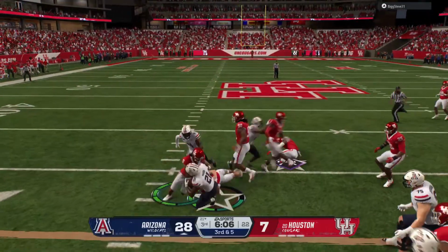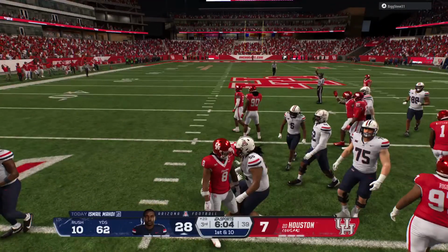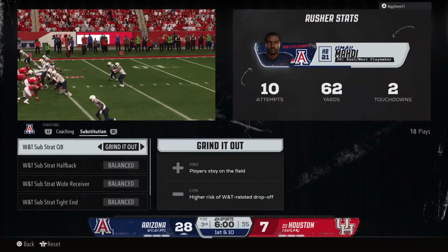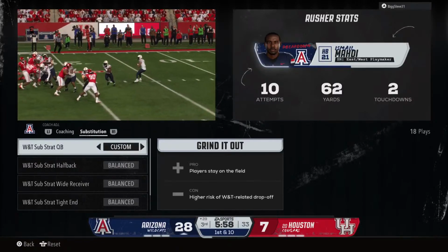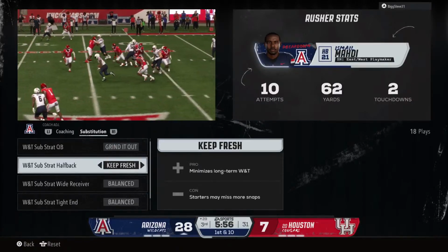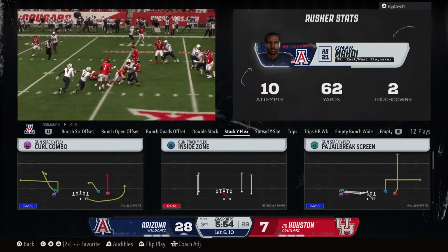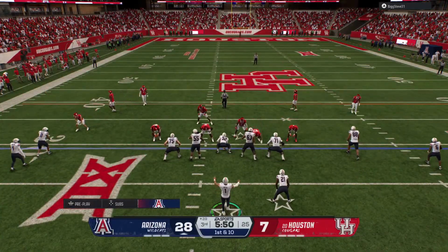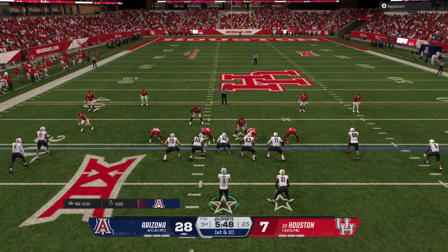Gets it past the marker. They'll move those chains, getting it out to the 29-yard line and trying to get this drive rolling. This shouldn't be a surprise to anybody. If you've got the lead in the third quarter and you want to keep it, you got to bleed the clock. Best way to do that, run the football. And you're now seeing this offense call these run plays back to back.